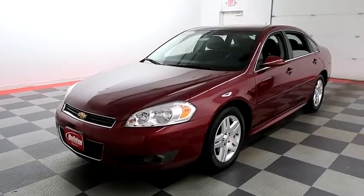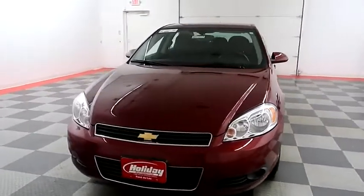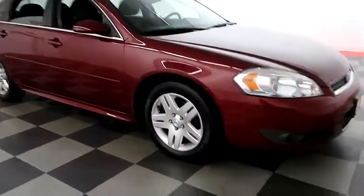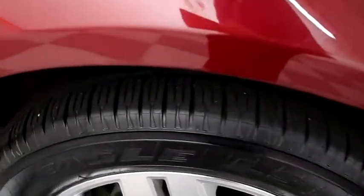Today we're going to take a look at a 2011 Chevy Impala. Stock number is 18G582A. Starting right away up front, and then we're going to take a look down the passenger side. You have alloy wheels wrapped with Goodyear Eagle tires.